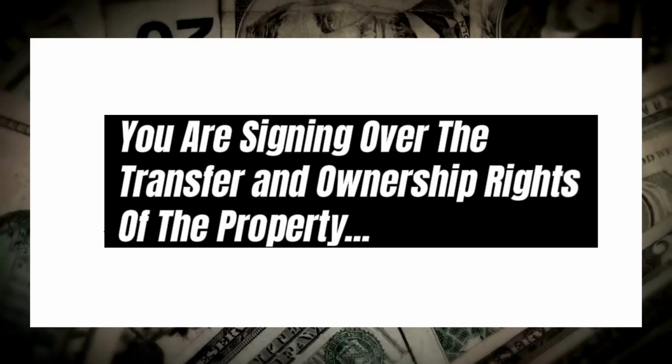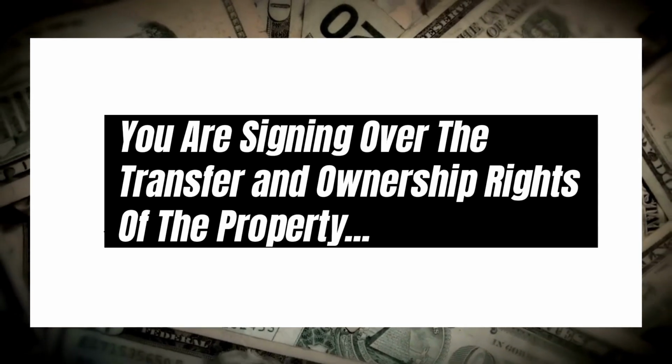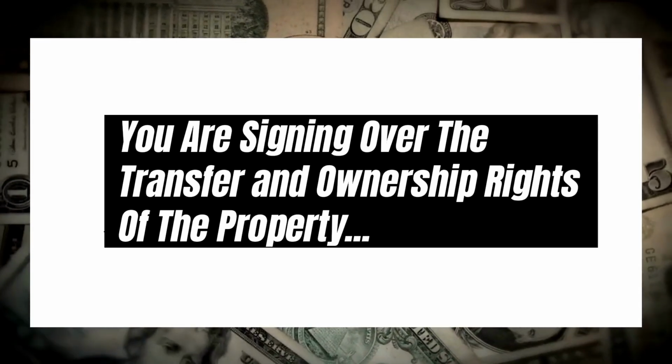So a few notes on this. Note number 1, you're signing over the transfer rights and the seller rights of ownership of the property. You are not transferring the mortgage rights. So why is that important? When you do the quitclaim deed to transfer your property into your LLC, you're still personally liable for the mortgage. So don't think that you can file bankruptcy and not pay them. No, you are signing over the ownership, not the mortgage requirement, which is very important.